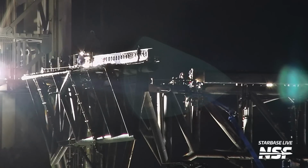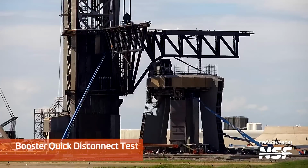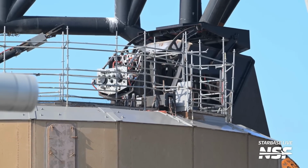But those reinforced areas were not the only part which received some paint. The landing rails also got repainted black, presumably since they were also recently worked on. And those weren't the only parts being refurbished and repainted. Take a look here at the booster quick disconnect opening and closing. The booster QD only had minor work done to it, but it's still worth it to verify that it's all good and working, which SpaceX seemingly did here.